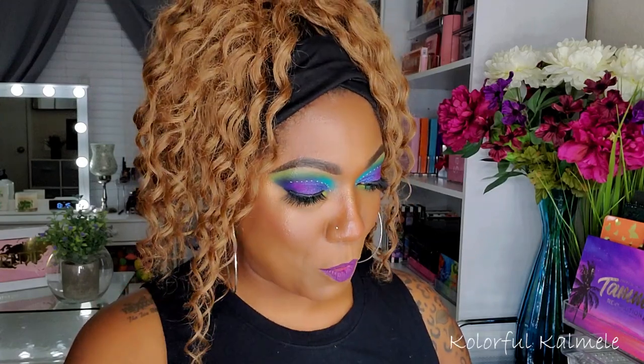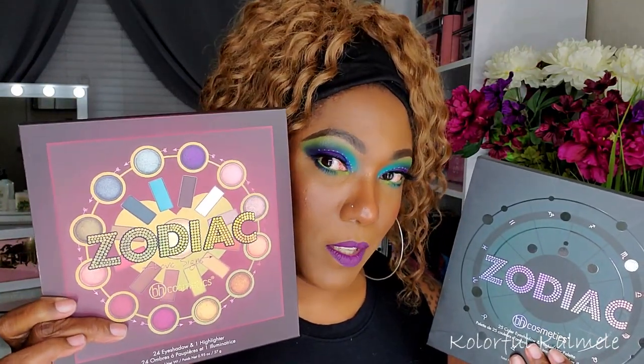Now, these next two palettes, I only have a few more. I don't know why I don't use these. Are you kidding me? I don't even know if I use them. I think I used this one once, one time. I think I used the original Zodiac one time. The Love Signs, never even used.